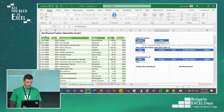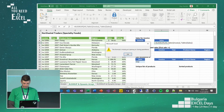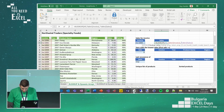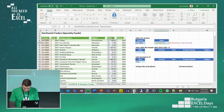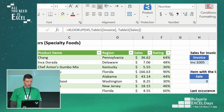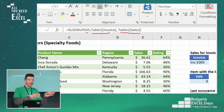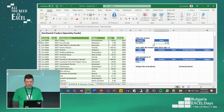Where? Well, I'm searching in this column. And what is it that I want to return? I just want to return the sales amount. Cool, awesome, great, and I got the result. Again, I want you to pay attention to how simple this formula looks. What am I searching for? Where? And what is it that I'm returning? So no relative references, nothing will break your formula. You specify the exact thing that you're looking for and the exact cells that you would like to return, and it's done. Let's see a couple of other cool examples.